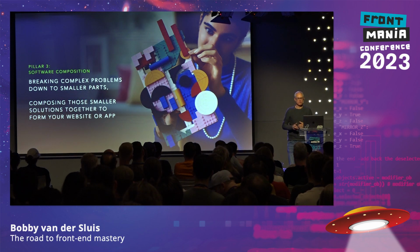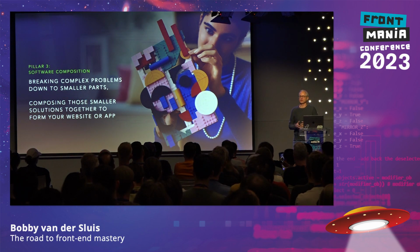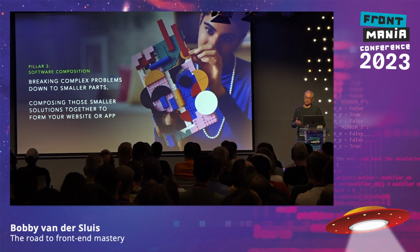The third foundational skill pillar is about composing software. It's about breaking complex problems down to smaller parts and then compose these smaller solutions together to form your website or application.